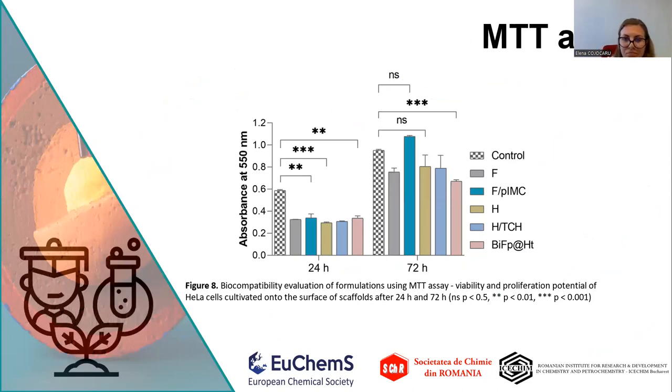Qualitative and quantitative evaluation of in vitro cellular response was performed on the HeLa cell line using the MTT compatibility assay. According to figure 8, the results presented after 24 hours of culture show that the samples presented similar levels of cell adhesion.